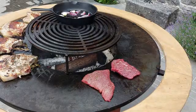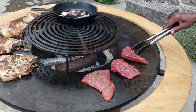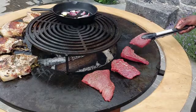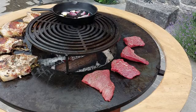Now that we got our cleanup done like that, you guys, it's probably my favorite part because I just made a video the other week of all the elbow grease it takes to clean these grill grates. This plancha is super, super, super simple to clean.